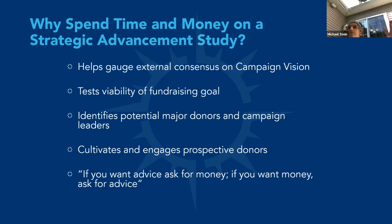when we look to expand that to 15 people who become the campaign committee, typically those people are people who have self-identified through the study process. And then there is this notion of asking people for their opinions and what they think helps cultivate and engage prospective donors. And that's probably the most important reason to do this. You're getting people to talk about your organization for a concentrated period of time, for 45 minutes. How often does that happen?